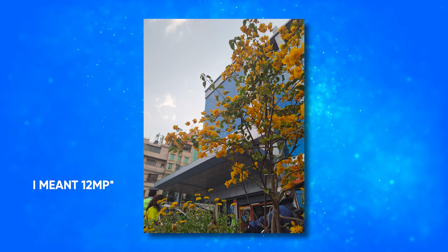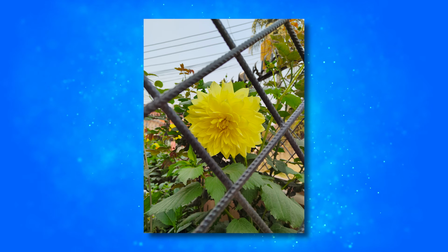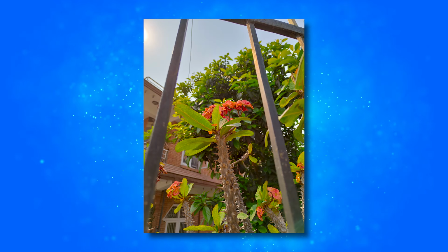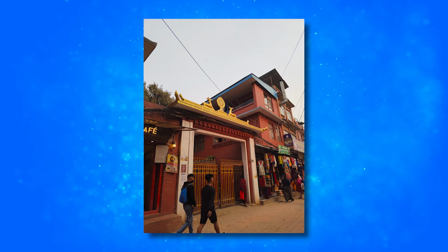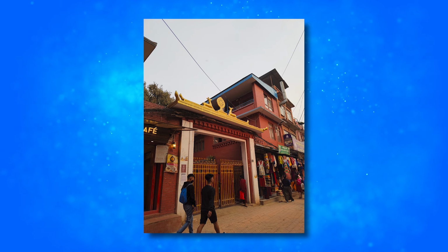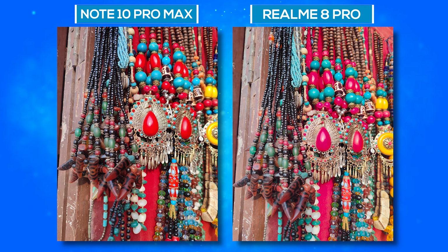The 2 megapixel Nona binned images from the main sensor have plenty of detail with a good vibrant color tone. The colors are mostly on the warmer side, and because of this, in many instances the camera is not able to handle reds properly. I compared its cameras with the Note 10 Pro Max and found out that it had a relatively cooler color tone. Other than that, the detail levels between them are really close.